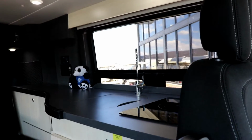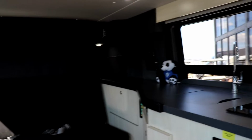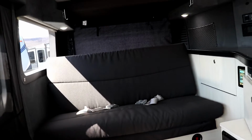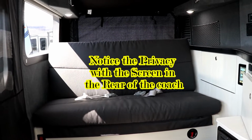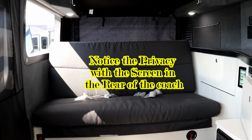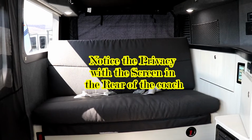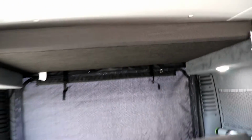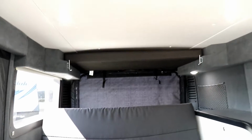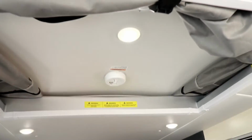Now you have about 6 feet of counter space here, and as you can see, you have a forward-facing sofa that's going to turn into a bed. The bed will be 54 inches wide by 72 inches in length, and you can see they store the second piece for the bed right up top here. That's the piece that goes in the back where I put the poles. And then of course your other sleeping is going to be up top here.